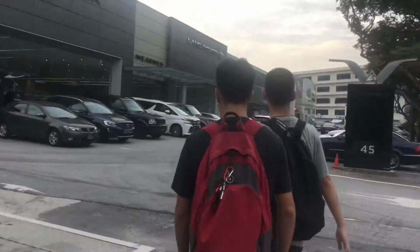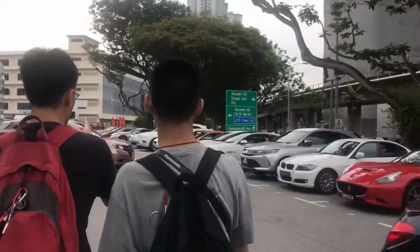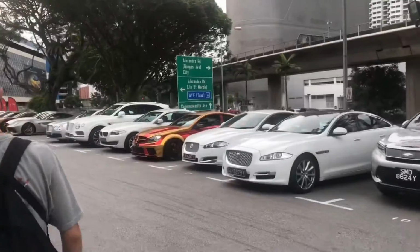We're at Jaguar Land Rover, and let's see what they have. That's what I'm talking about. Another California. Oh yeah, that's the C53 Ram Iron Man.